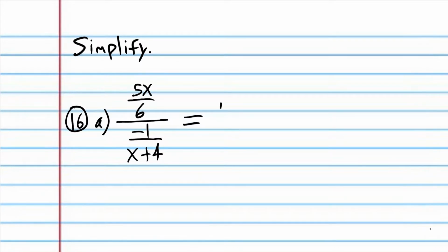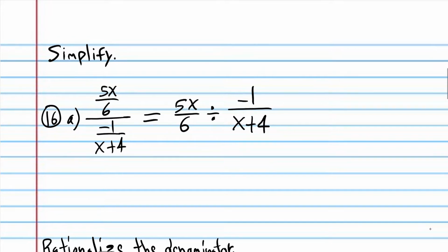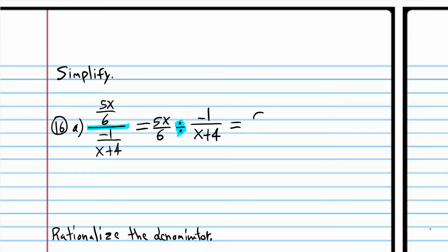So now again, this is a complex fraction. If you can do this problem on your own, go ahead and do it. Don't just watch me do the problem. And we're going to have to write, well, I guess we don't have to write parentheses. So see, we changed the fraction symbol into a division symbol. Now, when you're dividing fractions, like we talked about, you're just going to change to multiplication and flip the divisor. So now we have x plus 4 over negative 1.